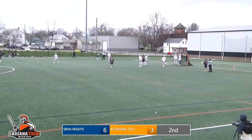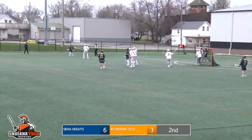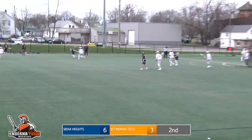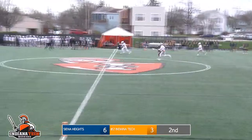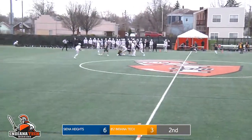Welcome back. 53 seconds on the clock here in our first half, and we'll step aside for the halftime break. Man-up opportunity here still for Siena Heights. 30 seconds for offsides was the call. Knocked out of the sticks. Seaman doing a great job, gets the clear. Nice play by Seaman. Takes one down with him. Gets a little bit of extra love here.